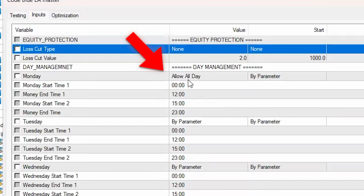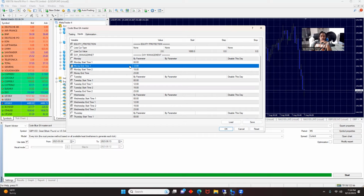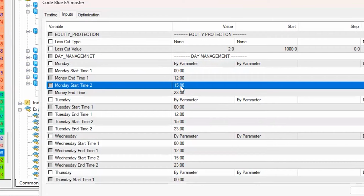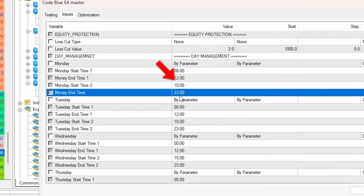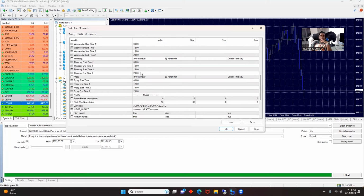We have our time management. We can put allow all day, or we can have disable this day for Monday if you don't want to buy trading Mondays, or by parameter. I have the by parameter, so Monday start time is literally 00. So it's just going to start trading, and then I don't want it trading the New York open, so I have it 12 p.m. on the server time. I can have it set to 12 and then the bot to start again, start time 2, and have the bot start again at 15, okay, and then end at 23. Okay, so you have 2 start times for every single day of the week, so you can fully customize when you want the bots on and when you want the bots off.